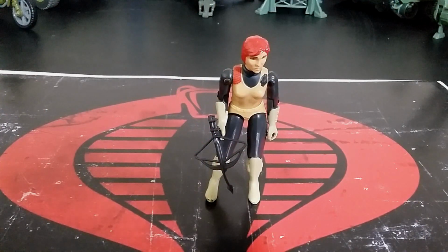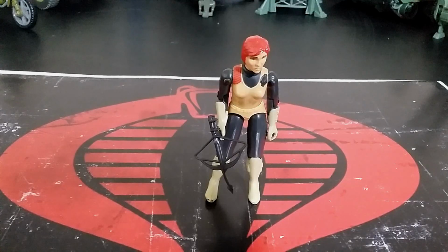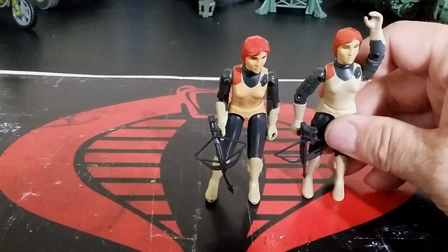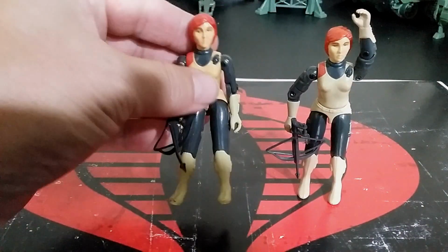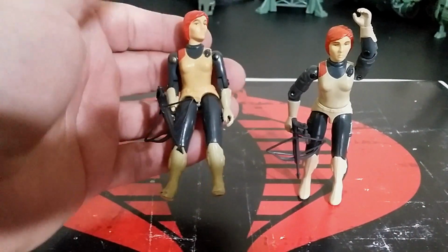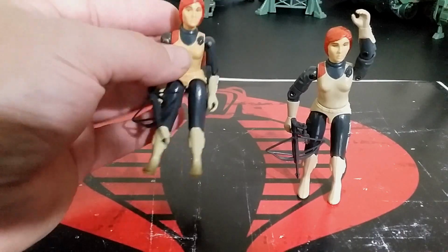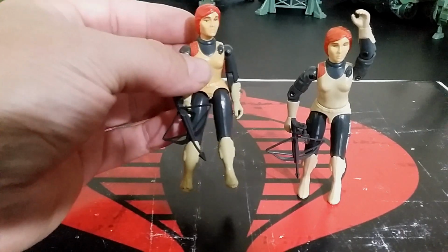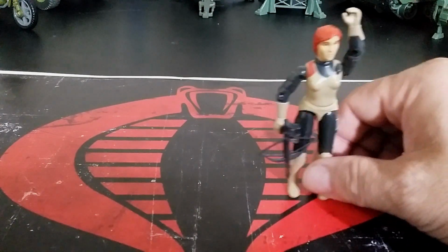Next up, we have Scarlet, and she's the first of many female figures in the toy line. And as I've said before, and I'm going to say it again, I really do prefer the swivel arms over the straight arms. Now, my swivel arm did not fade as bad as the straight arm version did on her, and the crotch seems to crack a lot easier on the first version than on the second. I do prefer the second, so we're going to pull her out of the way and just go with the swivel arm one going forward.